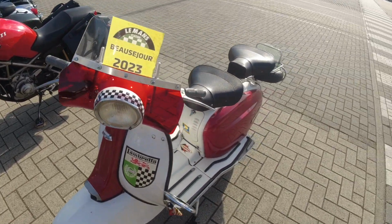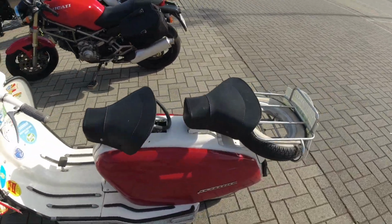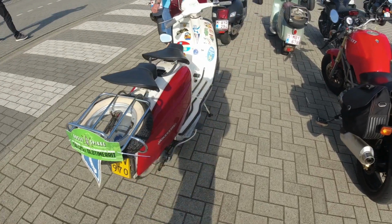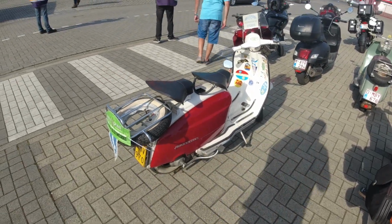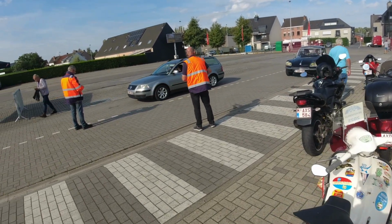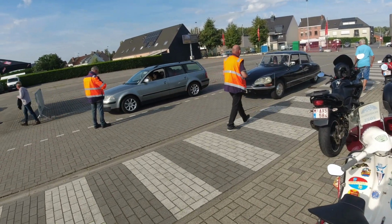And then a Spanish Lambretta, an I-bar. There's a DS sneaking in. Very smart.